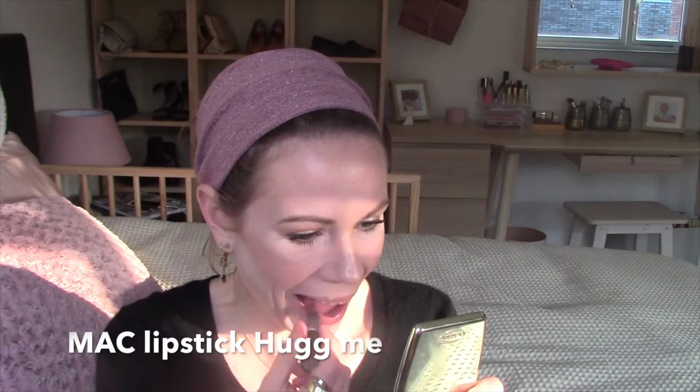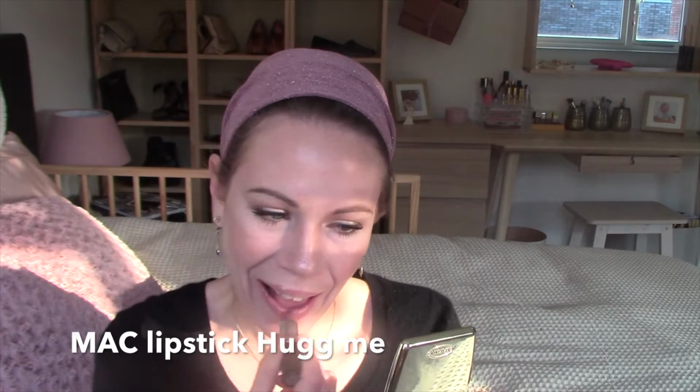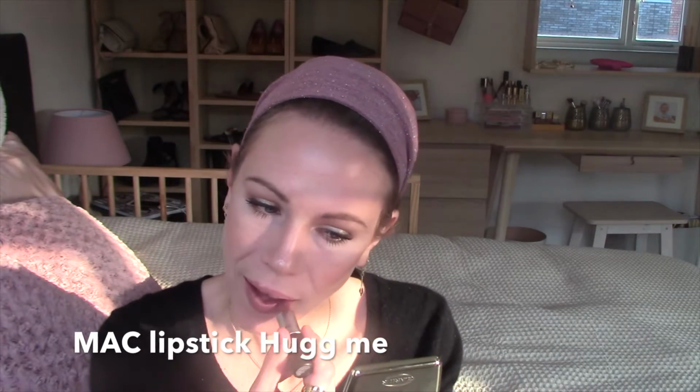For lipstick, I'm taking this MAC lipstick in the shade Hug Me, and seriously, this is amazing. I want to hug the person who made this. It's gorgeous. It's like a very neutral nude color. It's basically the same color as my lips, but so much better, like so much shinier and healthier, and oh, I love it a lot.